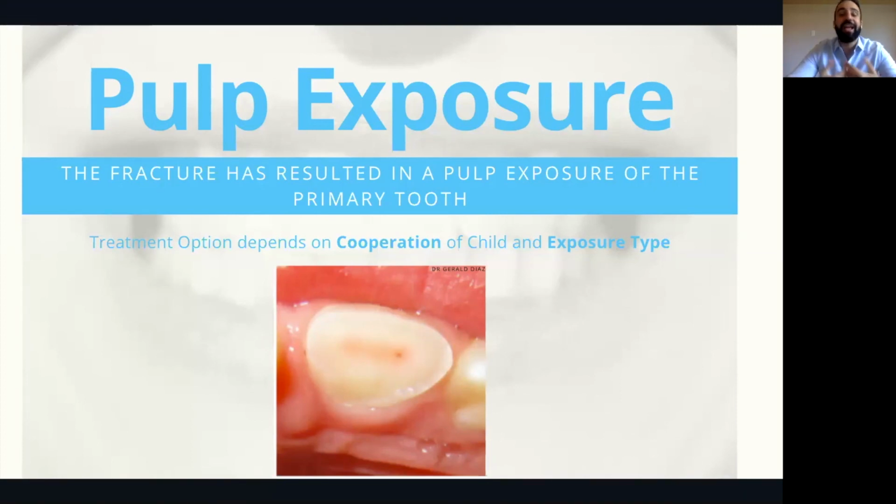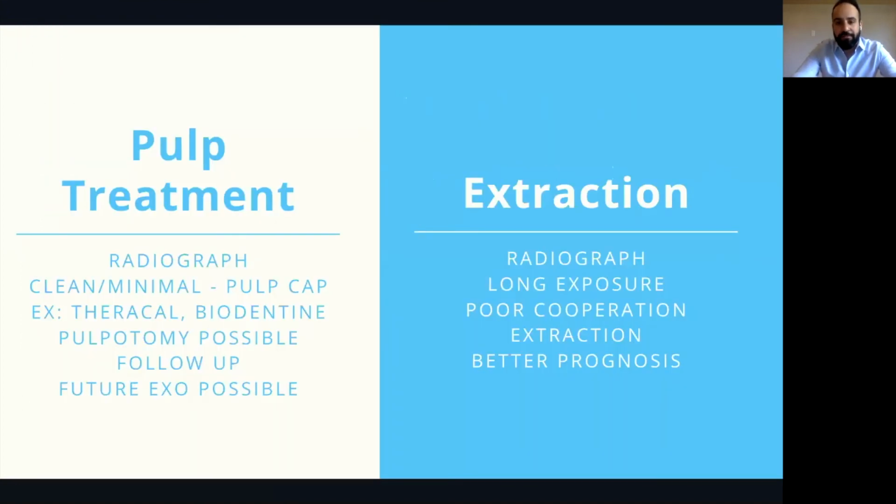And if I think I can do a treatment on this child, in terms of pulp treatment, then I have two pathways. If I cannot, we'll start with the extraction pathway first. If obviously cooperation is poor, or a really young child, and a pulp treatment will be very difficult, at that point I'm leaning towards the extraction because prognosis in general for this tooth without any treatment is not great. So it's either going towards pulp or extract. It's not just leave alone and monitor or put a glass ionomer and monitor.